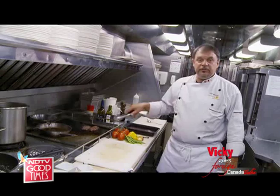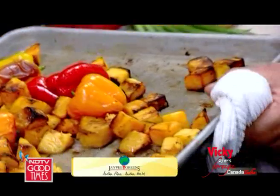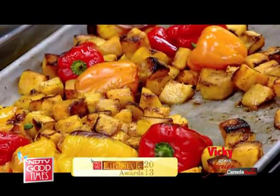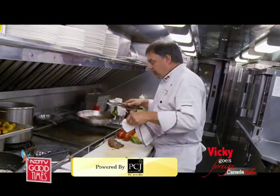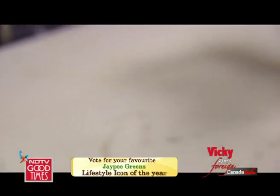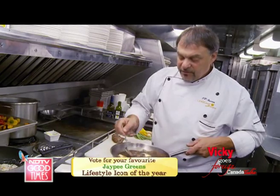So while the bison is cooking, we're going to be removing the vegetables. They've been cooking for about 20 minutes. So now I think it's time to do our final plating. Our bison is cooked and ready to go. Our sauce is ready. Fresh butter goes into your sauce. So what we'll do, we just melt the butter to give it extra body.